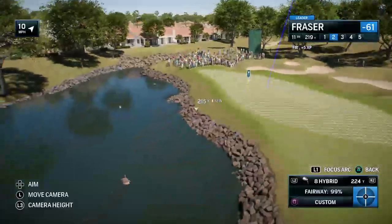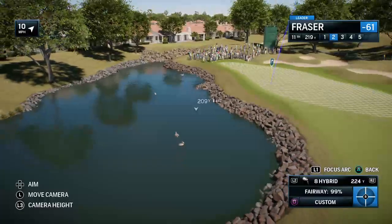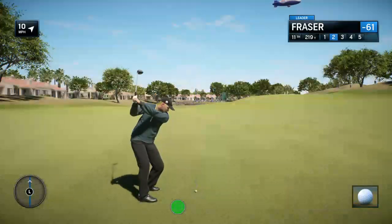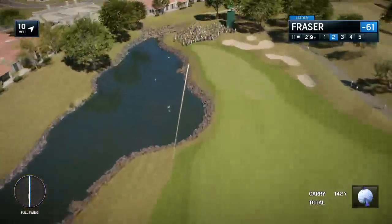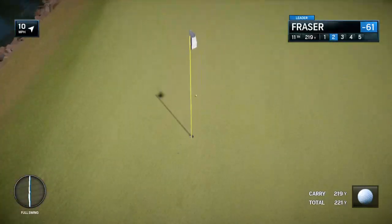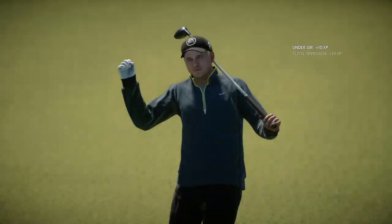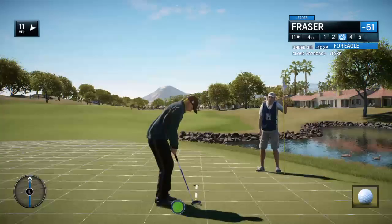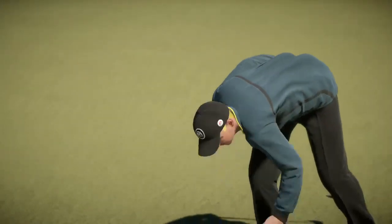This could be a huge momentum swing here, Frank. Yeah, one more good swing, and he's going to have an eagle putt coming up. I know you don't want to get ahead of yourself, but it is well on the cards. Oh, solid strike right in the heart of the green. Big swing right there, and a great result. And now a chance for a big swing in momentum with an eagle coming up. And he's made it for eagle.